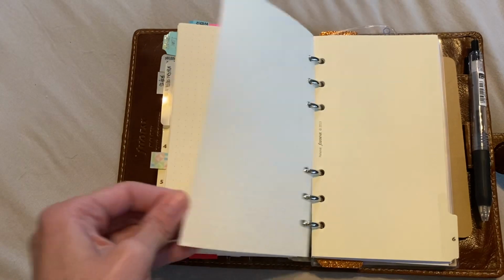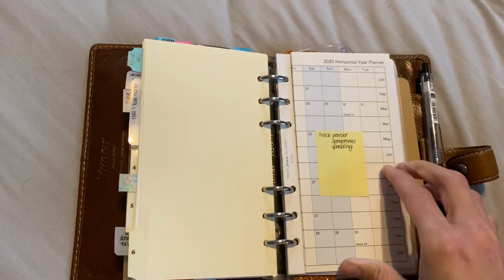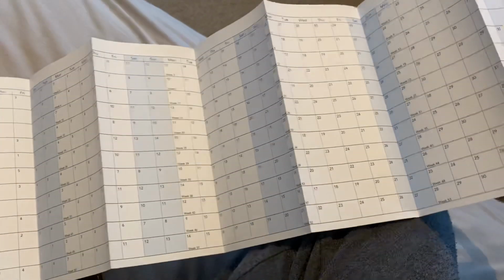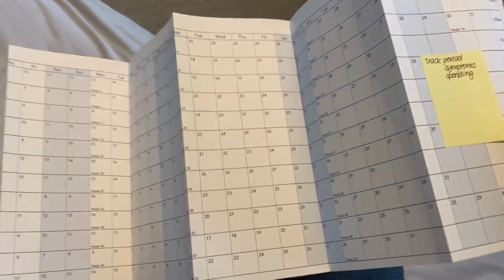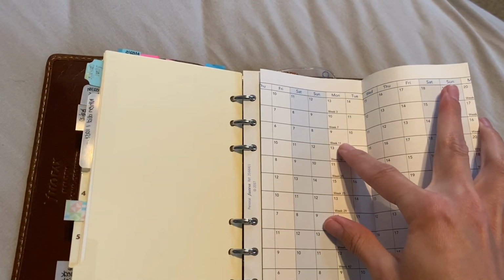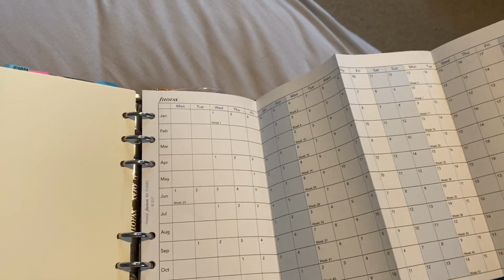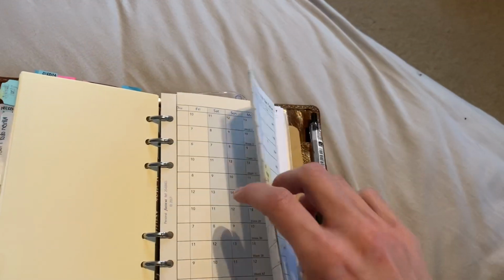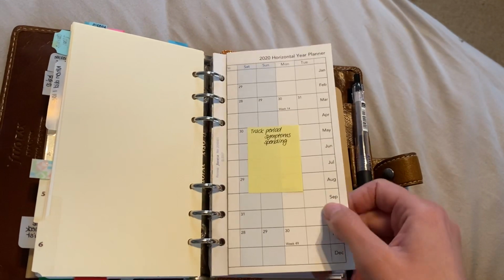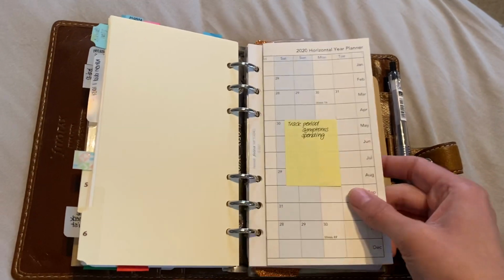And then I have blank pages here. And then we finally get into the planner section. So I have bought this one here, which is from Filofax. It's like this yearly pullout. And it's quite long, but I really like it because the boxes are big enough to track multiple things. I'm a huge fan of tracking and seeing graphs and how things compare to other months and such. So I thought it would be cool to see my symptoms, my period, and maybe even spending. But I have not decided yet because this is obviously for 2020 and we are still in 2019.